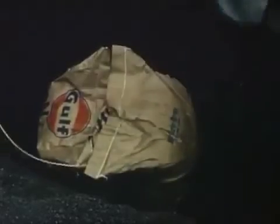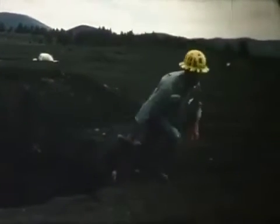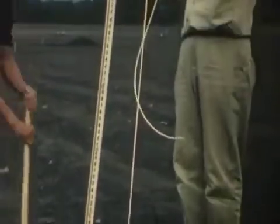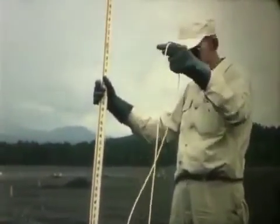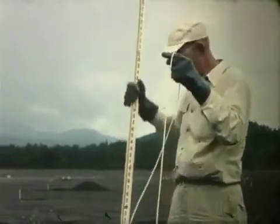One after another, all the charges are laid, even though different craters will be fired at different times. 426 explosive charges. 426 craters in the same position and of the same size as one part of the moon's surface, if the amount of explosive has been correctly calculated, if the depth of each crater is correct, if the surveyors have accurately reproduced the crater positions.